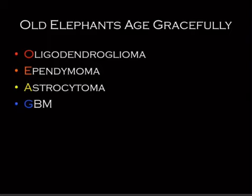So there is a way to think about this: old elephants age gracefully, in that order, how often they calcify. So oligos, ependymomas, astrocytomas, and GBMs. And some people will say old elephants age gracefully and like peanuts, for peanuts, which also calcify. I didn't include that because I think that's probably more than you need to know for the test.